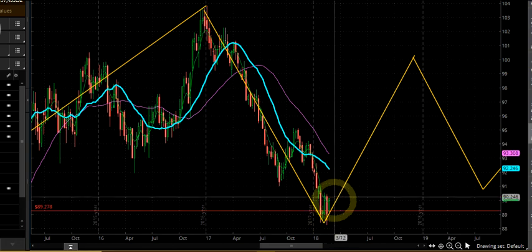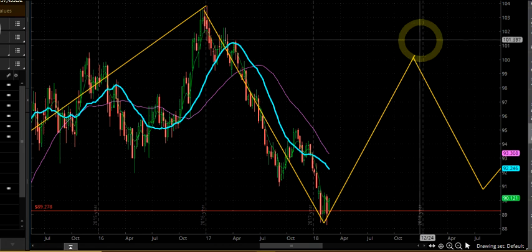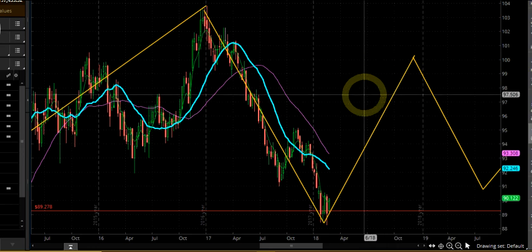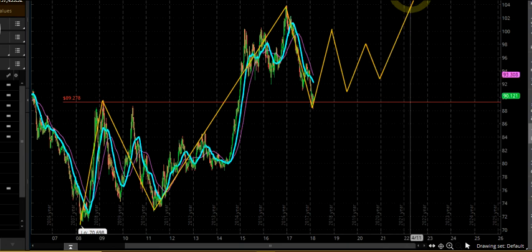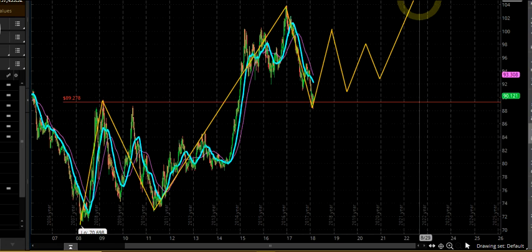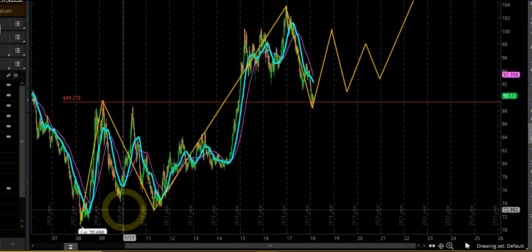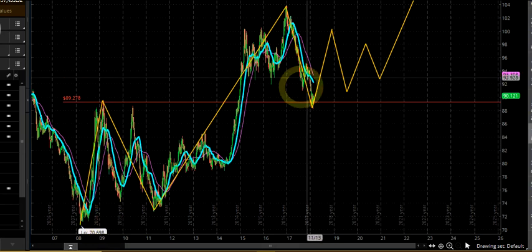And it is likely to head all the way back up here to around 100, or let's say 100 and 150, somewhere up in here. And then we'll look for some sort of sideways consolidation and then a breakout, and that would be the end of this move. So at the end of this move is probably your low in gold, is my guess. Hopefully that makes sense.